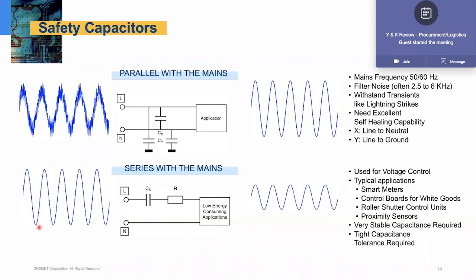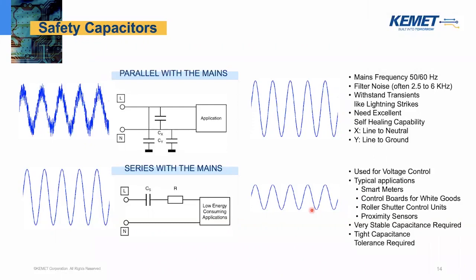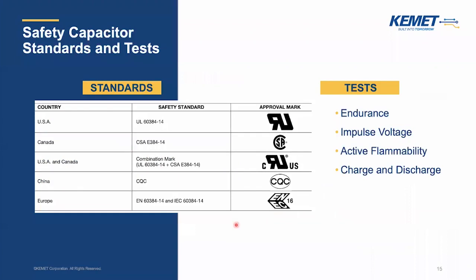And then the other application of safety capacitors is in series with the mains, used for voltage control. So typical applications there are smart meters, control boards, proximity sensors. They are very stable. Capacitance is required, and a tight capacitance tolerance is required over the whole lifetime. Otherwise, the capacitor and therefore the circuit won't function correctly.